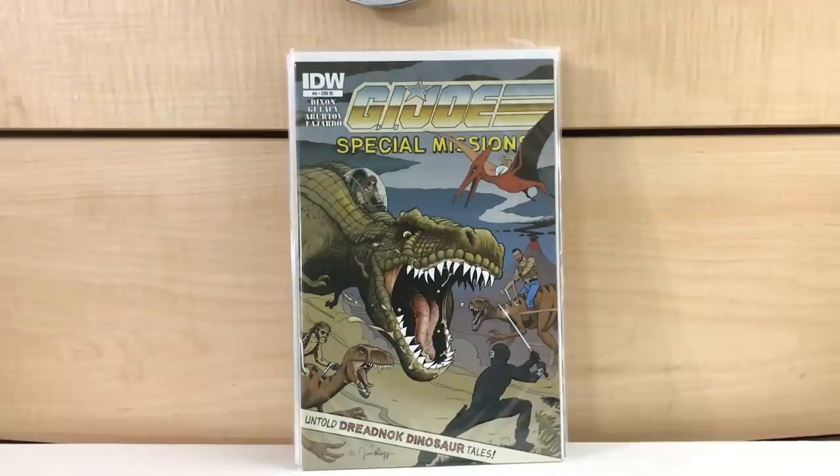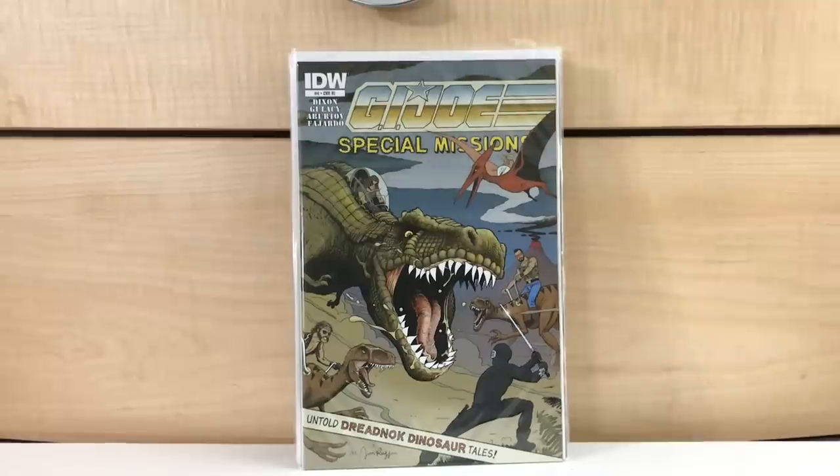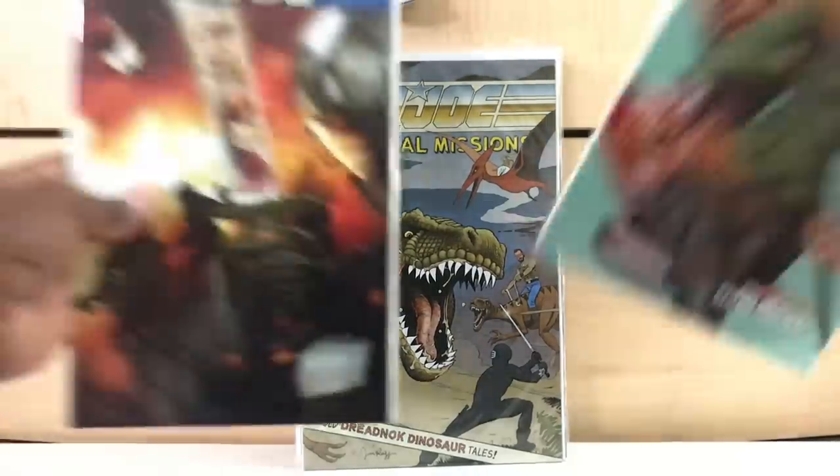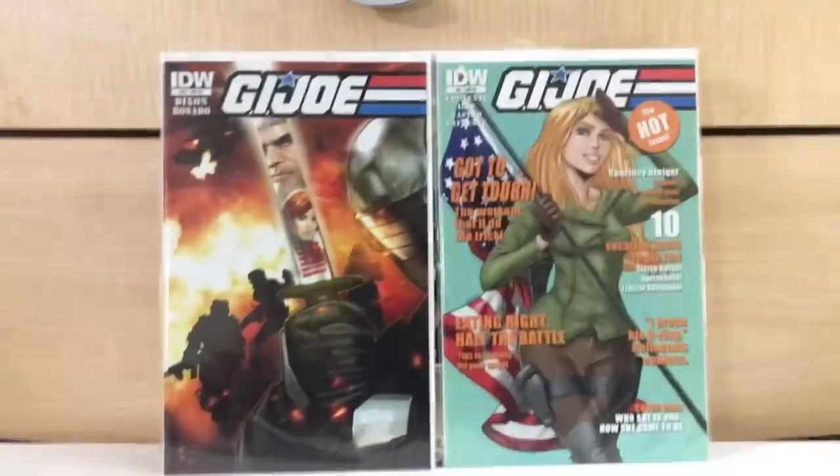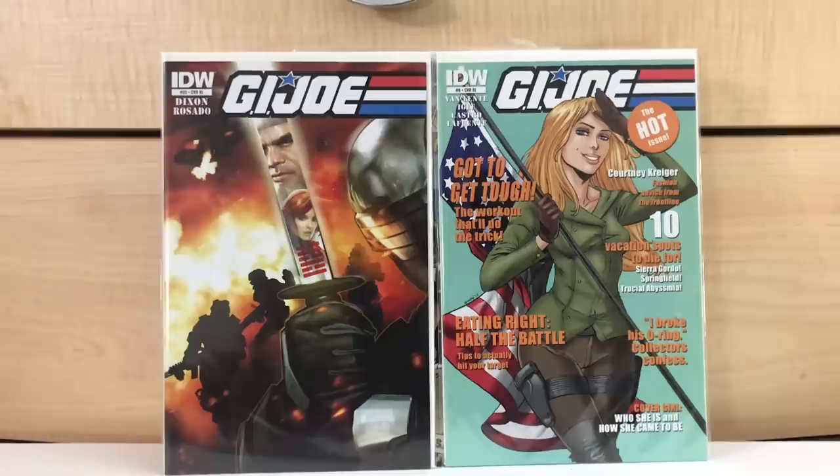Next up, last but not least, I found some more variants. I paid $10 apiece for these. I probably should have waited until a sale where I could have gotten these at half price, but I don't know. I'm a very hasty guy. I don't like waiting. So I found G.I. Joe number 20. This is a 1 in 15 or 1 in 25 variant. I really dig this cover a lot.